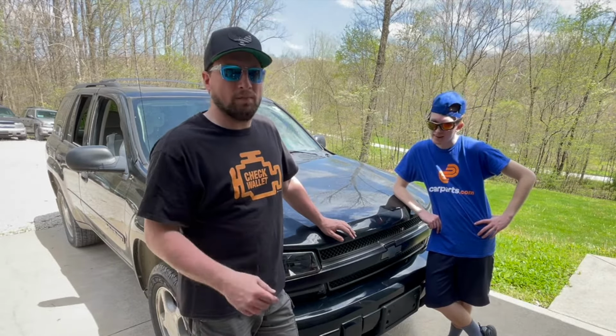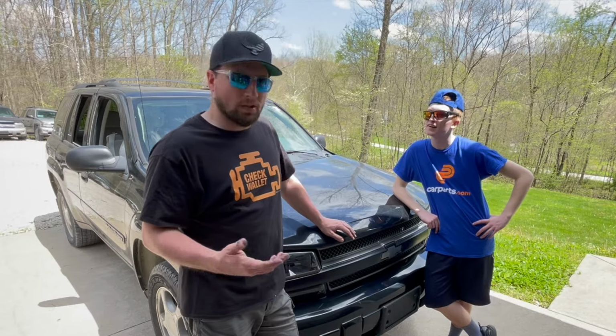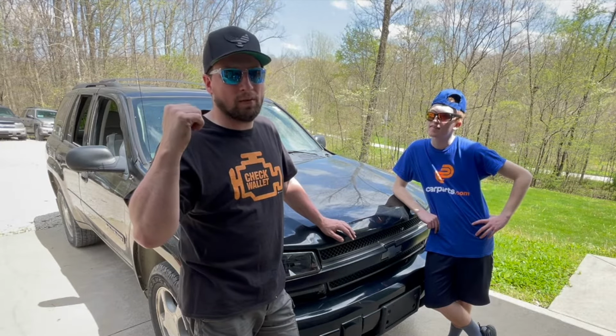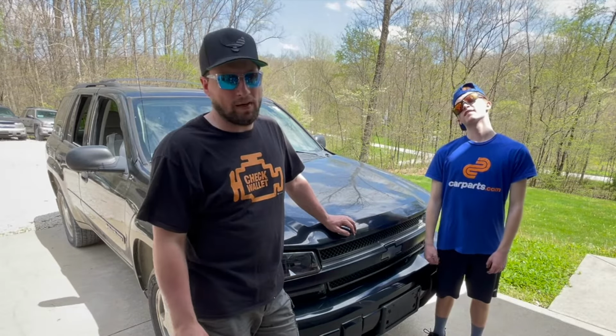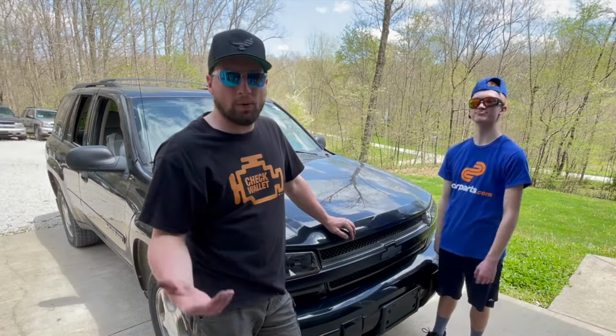Very simple job. So if your variable valve timing gets gummed up and you don't replace it over time, it can really, eventually, cause some damage to your engine. I believe that's what happened with my wife's 03 Trailblazer. It started knocking, it sounded like it was getting some top end noise, and I think it was because it wasn't getting enough oil, and it didn't even cross my mind about that variable valve timing. So we're trying to avoid that with this goofball's car. So anyway, it's that easy to replace.